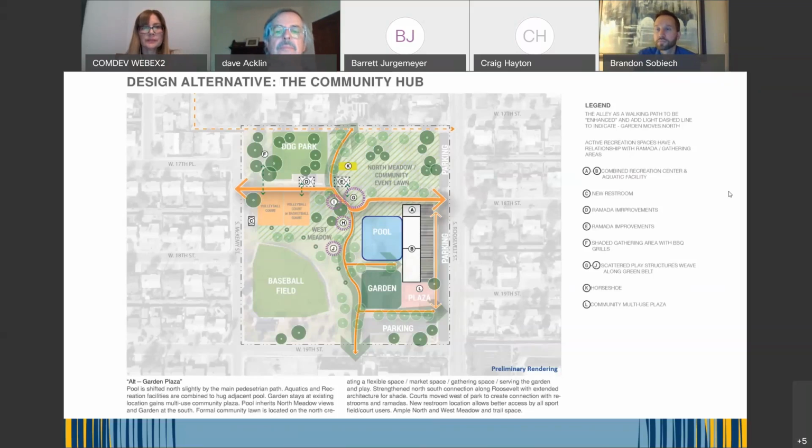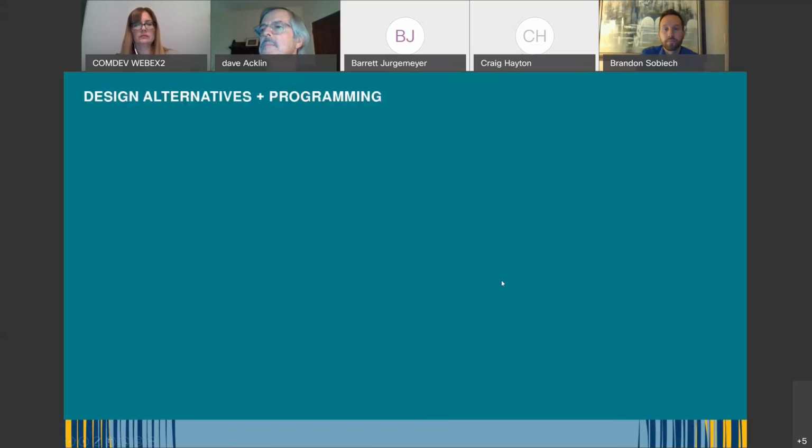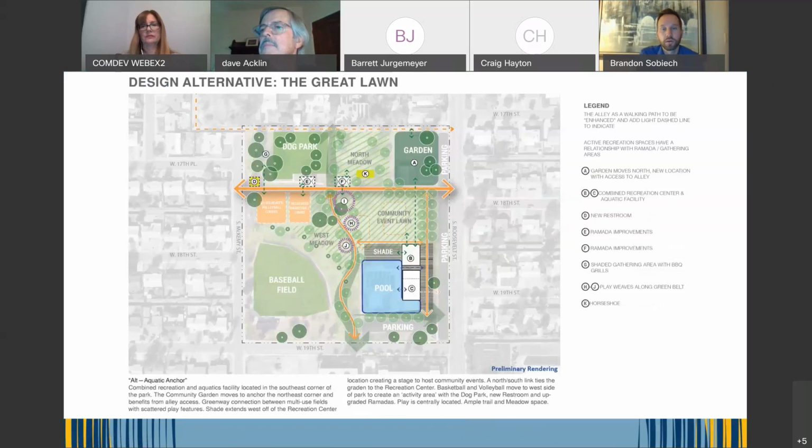Hi there. Yeah, first of all, I missed the first meeting, sorry. And I would like to thank everybody for looking into this. So, aquatic alternatives for Clark Park. A lot of these look really good. I like a lot of the designs, and I think probably one of them is called the community hub. Is that correct? Yeah, this one's the community hub. Okay. I do like the community hub design, probably more than any of the other ones.